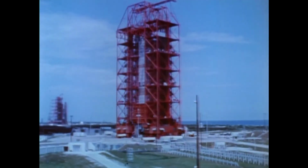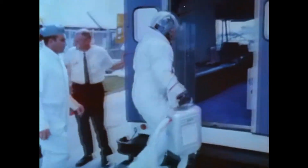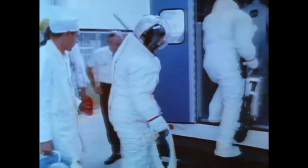The rocket, the spacecraft, the men, all are nearly ready for the upcoming 10-day mission of Apollo 7, this country's next manned spaceflight.